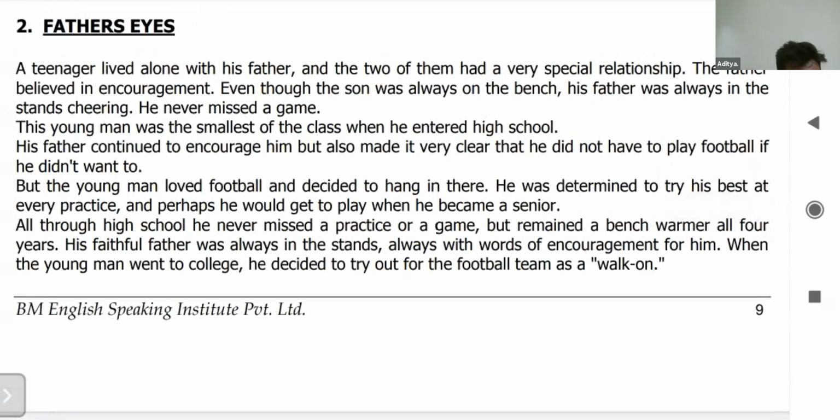I'll start again. A teenager lived alone with his father, and the two of them had a very special relationship. The father believed in encouragement, even though the son was always on the bench. His father was always in the stands cheering. He never missed a game.